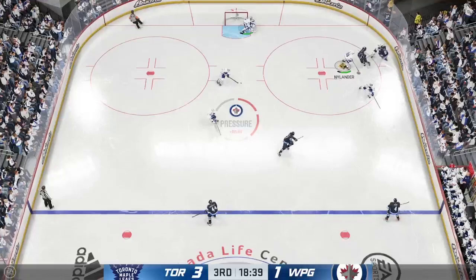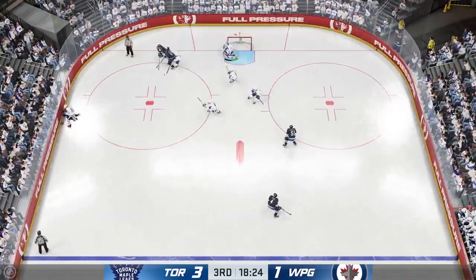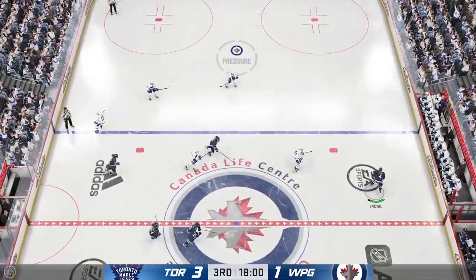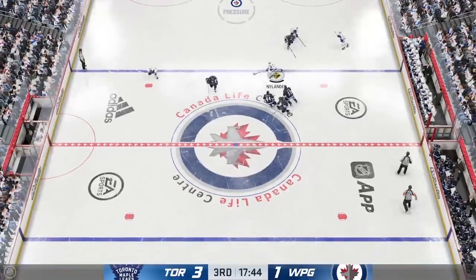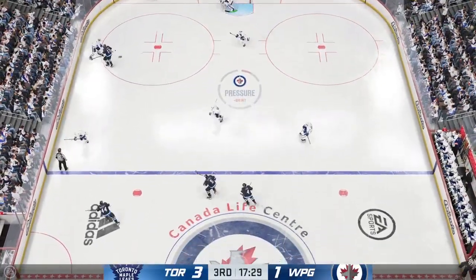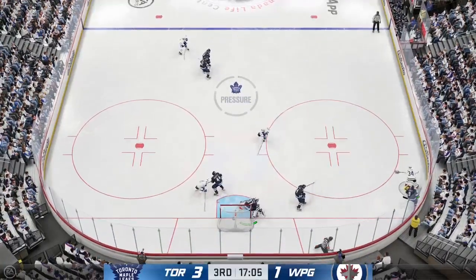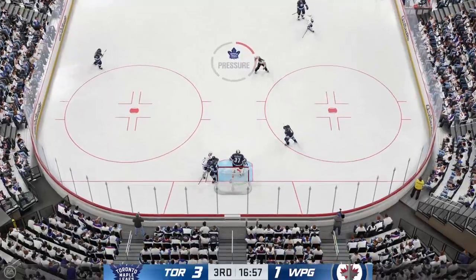Taken along the wall by Lilgren. Attack now. Off a stick and they can't connect. Moves it to Lundgren. And he slides it quickly to Matthews. Through the neutral zone up along the wing. On the attack along the boards. Nice reflex by the goaltender to get his glove on that one.